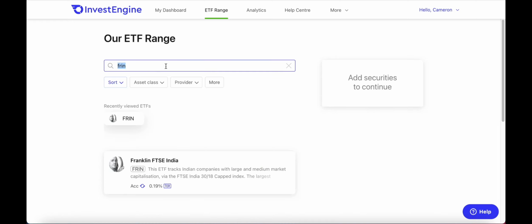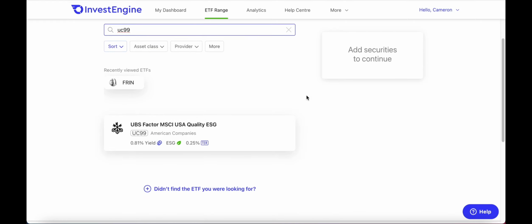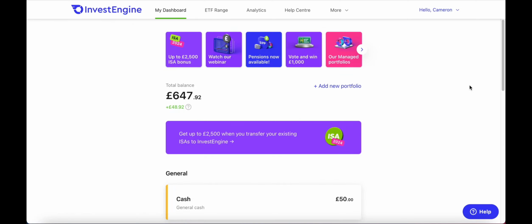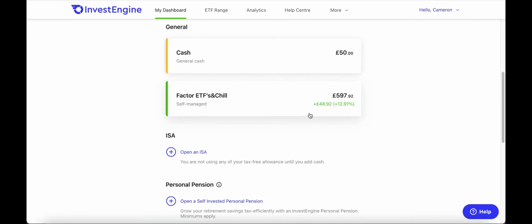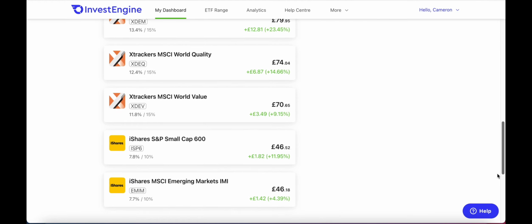And the only other ETF I was potentially looking at getting was one that's just been added recently to InvestEngine, and that is UC99, which is an American tracker quality ETF. So another one that I'm really looking into. This is another one that Tom had been recommending for a long time, and I'm really happy to see it's been added. Because he's spoken a lot about it and he's backed it up with the great progress and gains that it's made over the last few years, I'm quite excited to potentially add this into the portfolio as well. But that would just mean rejigging my percentages between my different ETFs. So that would obviously mean that I'd have to have a little bit of a change around if I was to add that one in as well.